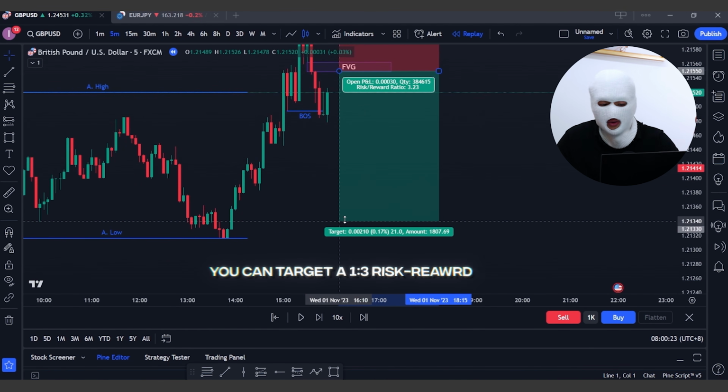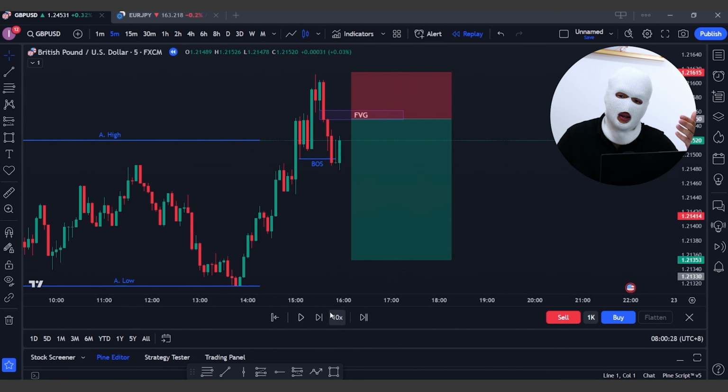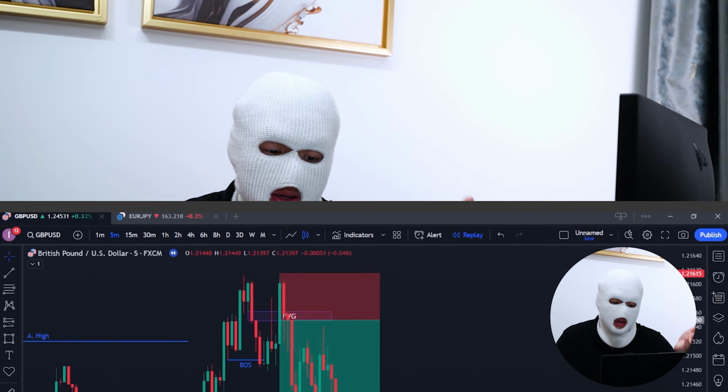You can target a 1:3 risk to reward ratio and set SL to break even once the Asian low gets taken out. Let's see how this trade plays out. And there we go, TP smashed as well.